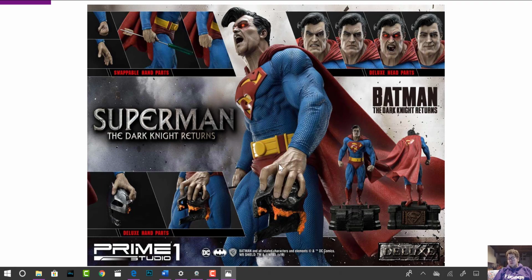The dimensions: 35 inches tall, 22 inches wide, 23 inches in depth. So he's going to take up some space. But guys, this guy is really cool. Anyone getting this guy, let me know in the comments, because he's badass as all get up.